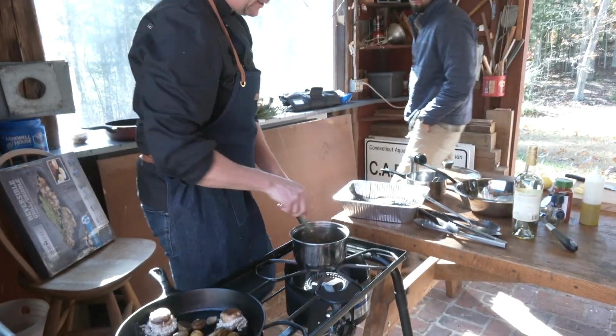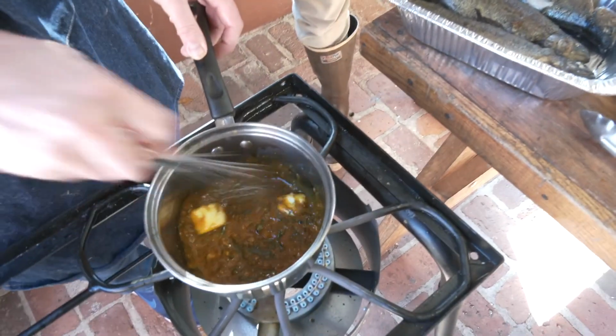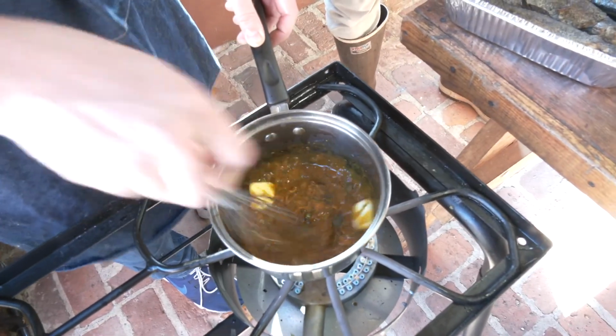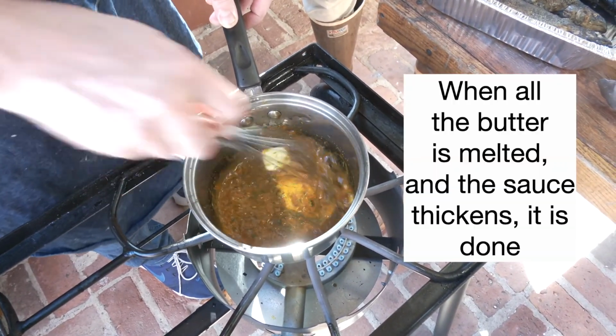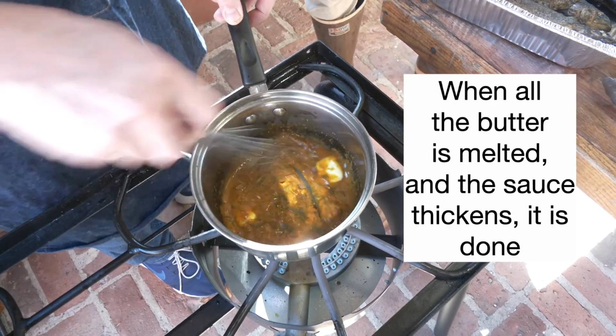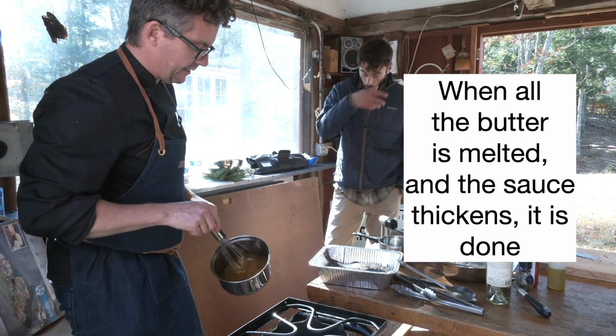You see that it's becoming thicker, shinier. Of course, it's butter, but you can see the end result forming before your very eyes already. Great. Oh, look at that. That's your sauce right there.